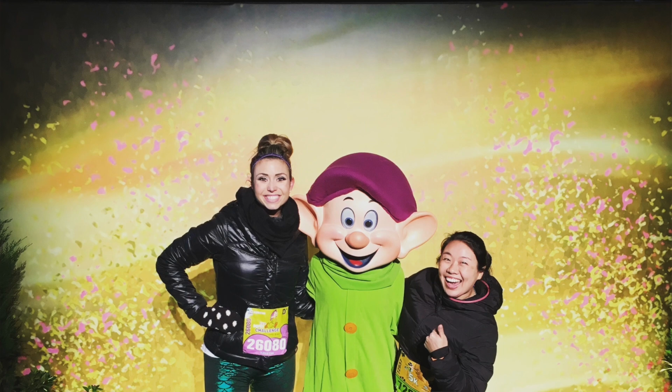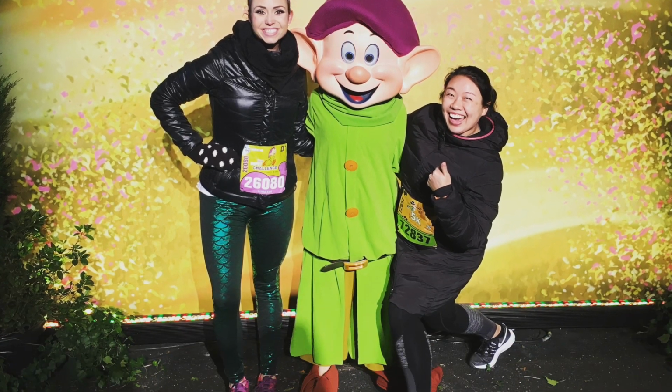There was one point where we were waiting to meet Dopey before the 5K, and we were like, okay, we're gonna take off all of our layers, and we're just gonna take a picture really fast and it'll be fine. So we get up there and we're freezing and we're trying to smile and our eyes are tearing up. It is that cold. So just be prepared.